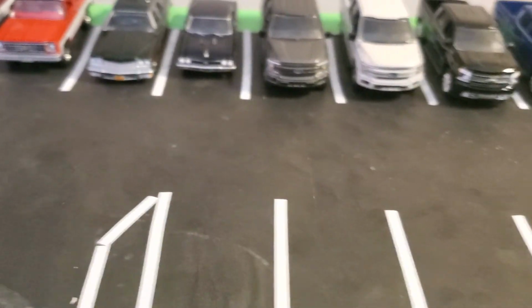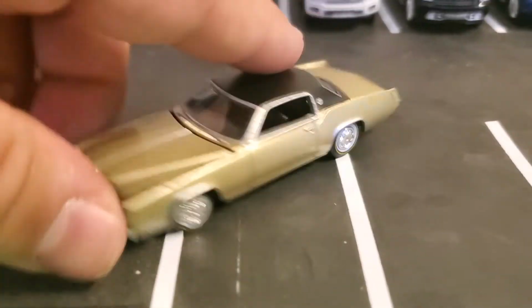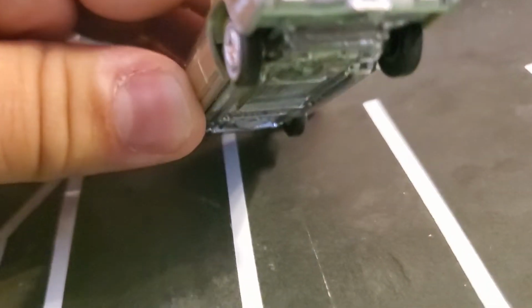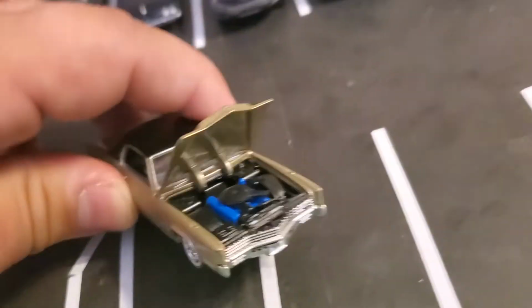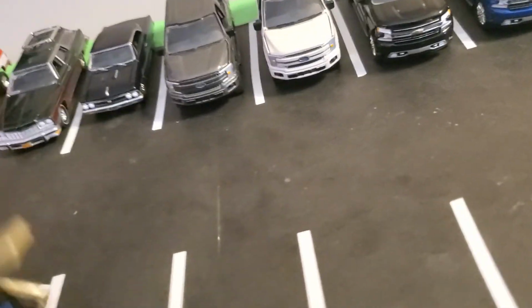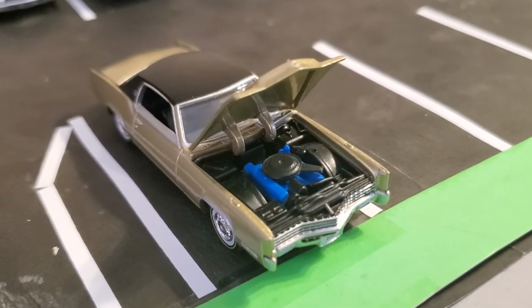There's two other ones I bought as well. This one I bought, it's a Cadillac Eldorado. It's got a big old engine in there. I don't know what engine would have been in this car. There's nothing on it. It just says Eldo on the plates. Sorry, I'm shaking. It doesn't say it. There's nothing that indicates what it would be. The hood opens really far. It's just a really nice casting.